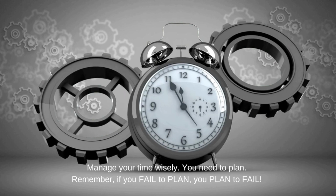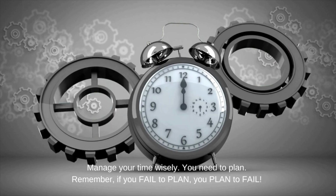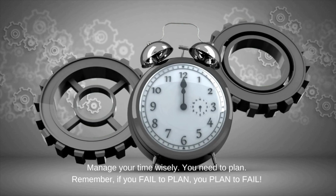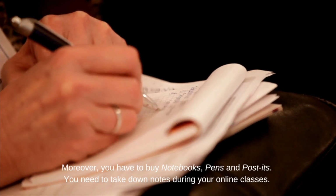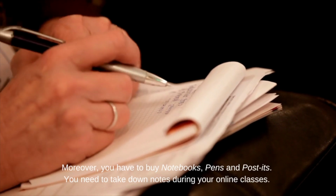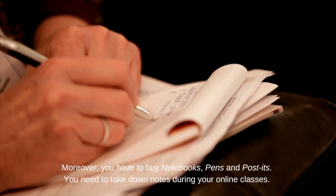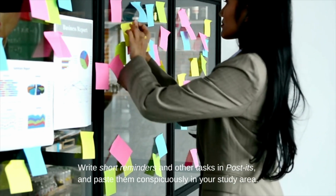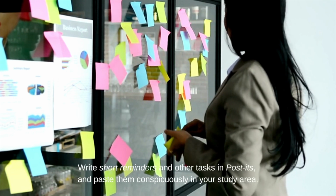Manage your time wisely. You need to plan. Remember, if you fail to plan, you plan to fail. Moreover, you have to buy notebooks, pens, and post-its. You need to take down notes during your online classes. Write short reminders and other tasks in post-its and paste them conspicuously in your study area.